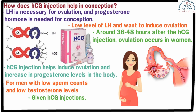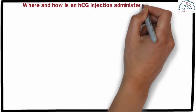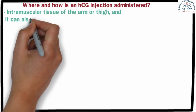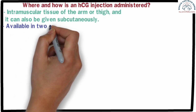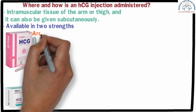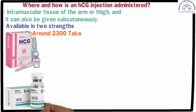Now let's understand where and how an hCG injection is administered. An hCG injection is typically administered in the muscular tissue of the arm and thigh, and it can also be given subcutaneously. The dose of hCG injection is available in two strengths, 5000 international unit and 10,000 international unit. As of now, the cost of 5000 international unit is around 2300 Bangladeshi taka, while the cost of 10,000 international unit is approximately 4000 Bangladeshi taka.